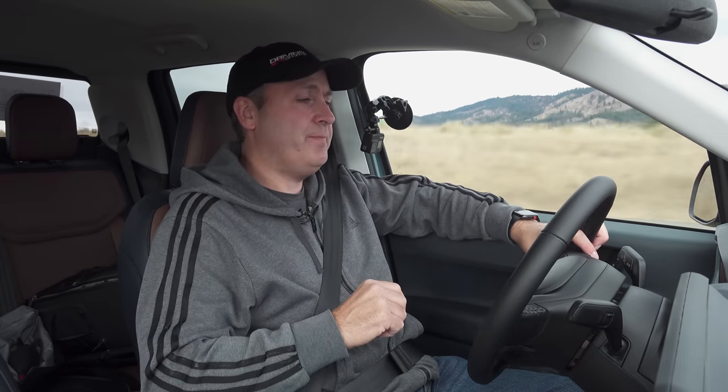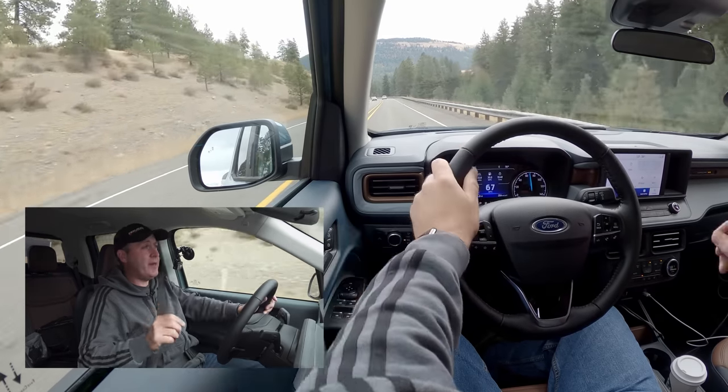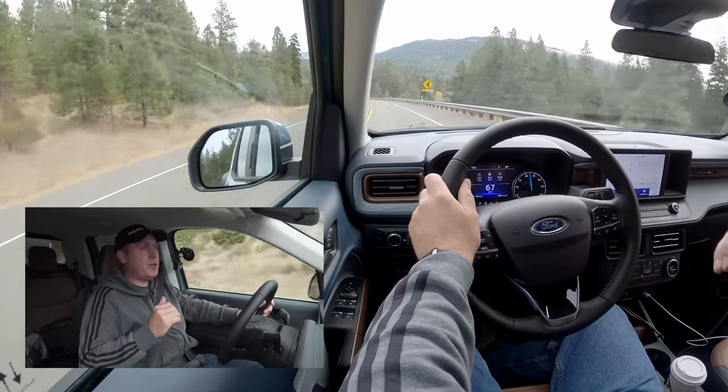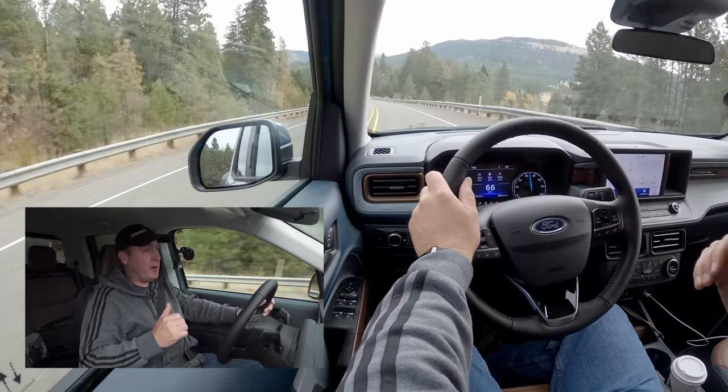Now compared to the Santa Cruz, which we did a review of just recently, this vehicle is not as fast in 0 to 60. However, this is faster than the Ranger in 0 to 60. Also, the Santa Cruz has a higher rated tow capability of 5,000 pounds. This has a maximum rating of 4,000 pounds. I wouldn't really tow more than, say, 3,500 pounds probably with either of them, but that's just me.